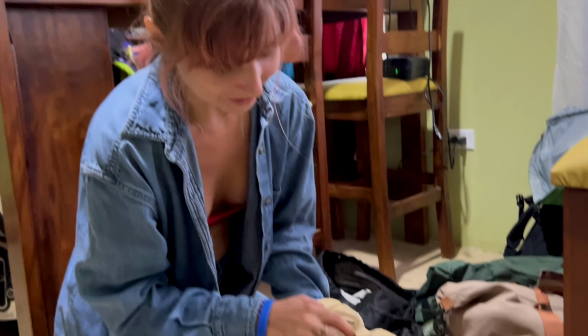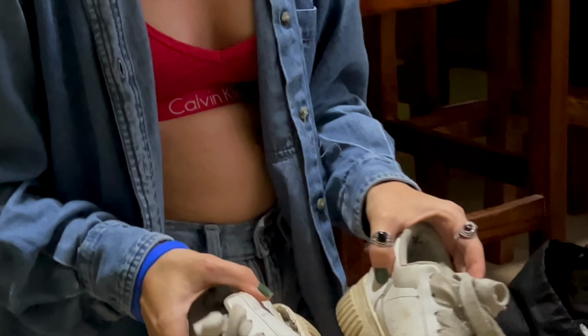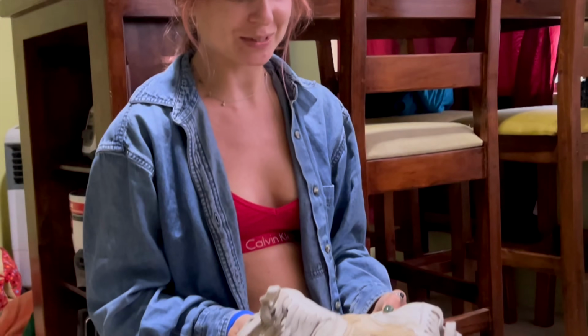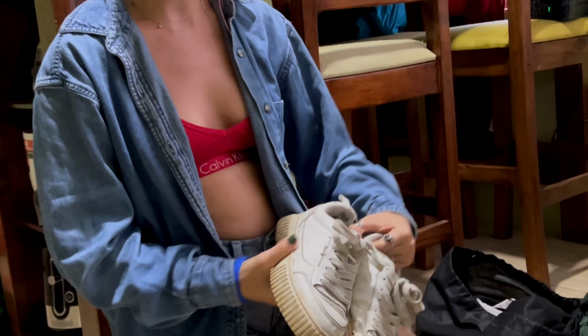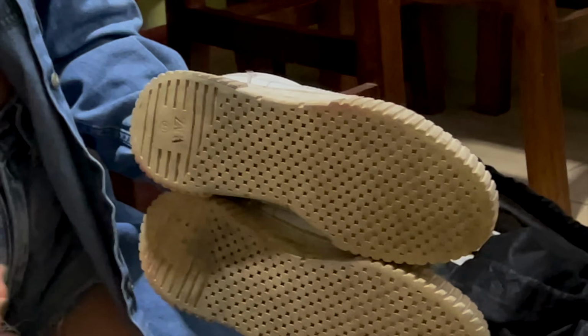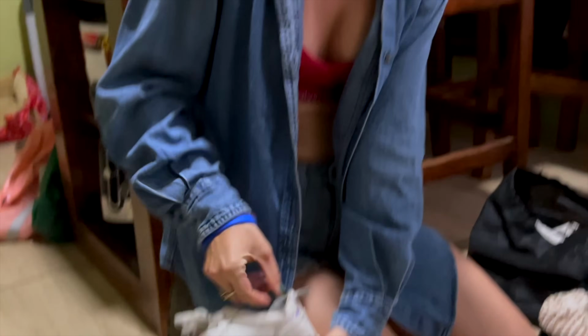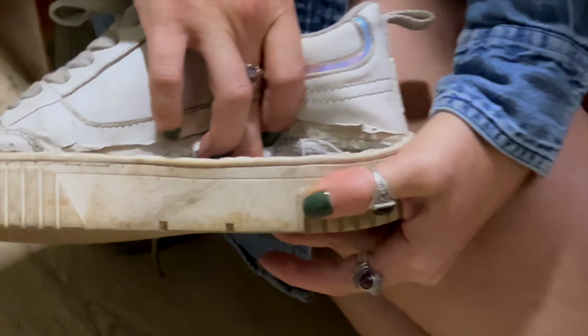The rubber is like hard. These were given to me by a guy that I met in Miami. He bought me a whole outfit and shoes. So they're a little bit sentimental. Mostly I just like to wear them when I'm going out because they look cool. I mean, they're kind of dirty now, so they don't really look that cool. The only problem is they're falling apart. Like you can see the cardboard on the inside. Also, why is there cardboard?